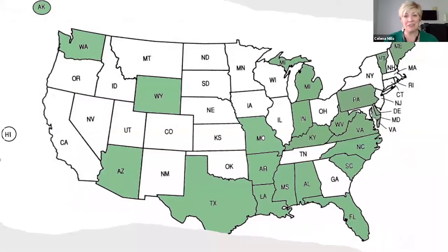And we were not alone. Every state had to pick one of these items or a combination of items that were offered. And so 22 other states, or 43% of them, also picked post-secondary recognized credentials. So they're working to identify these things for programs the same way that we are.